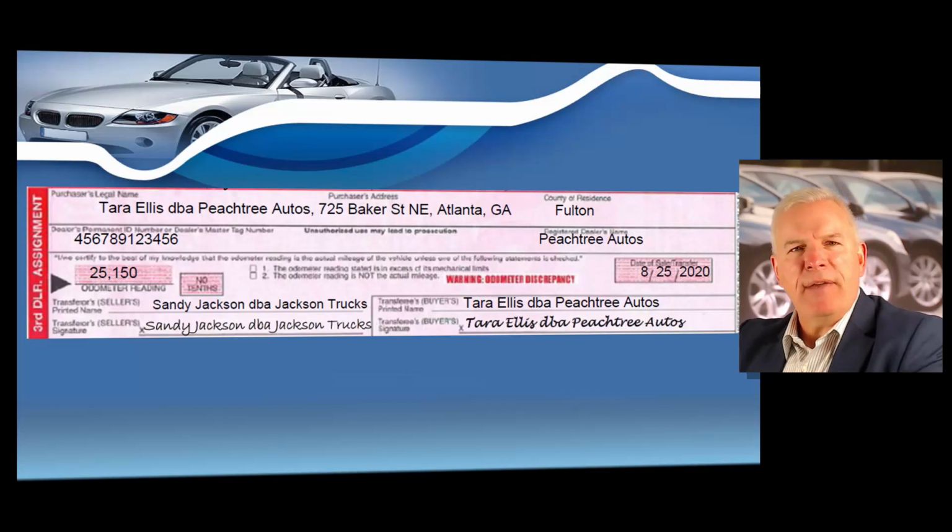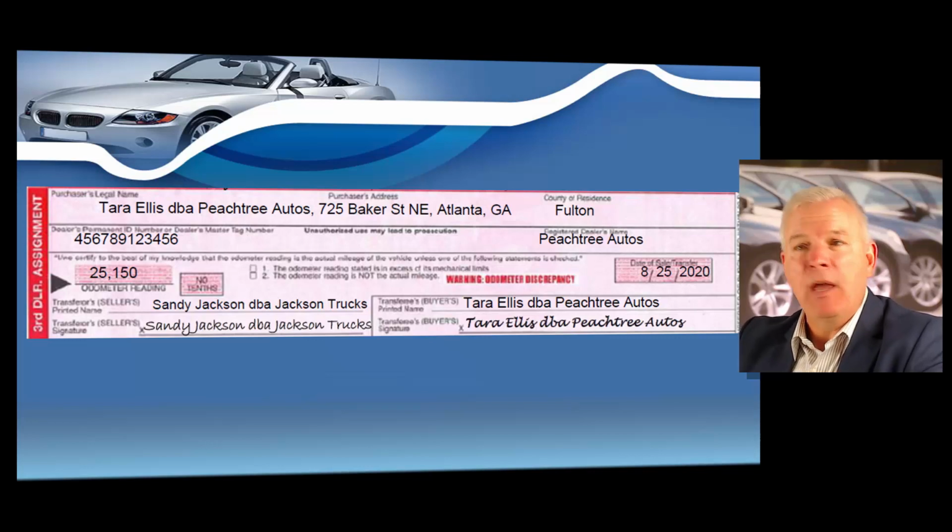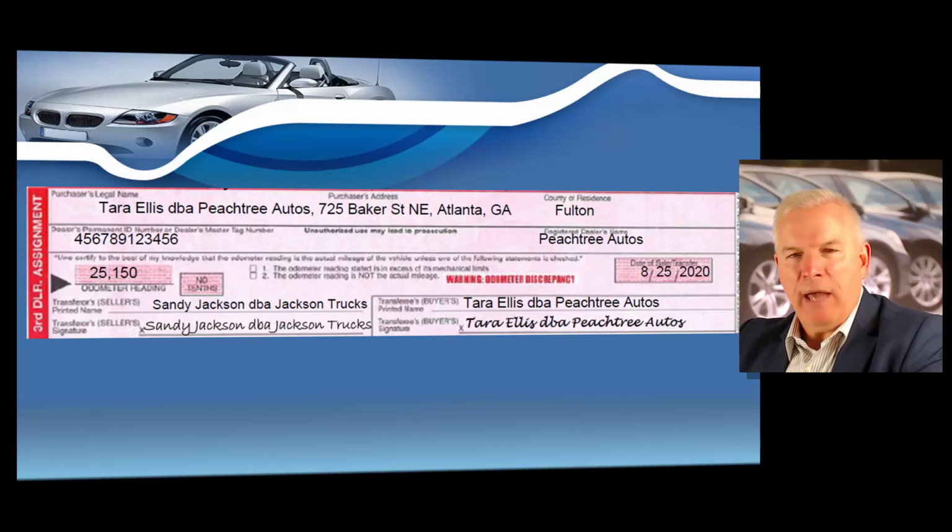Just make sure you never leave any blank spaces on a title when you are filling out that title. It is imperative that everything is filled out. Don't forget that odometer reading. Just make sure also to check any type of odometer discrepancies, or maybe a vehicle's odometer has rolled over.